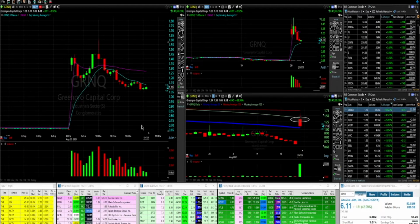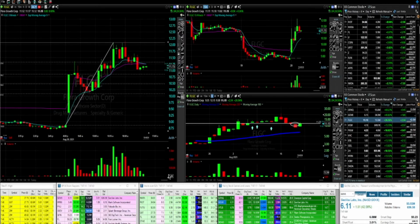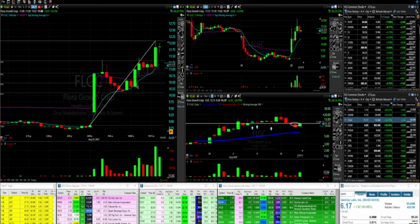Now, what happened here was FLGC started to hit the scans out of nowhere. Okay, started to hit the scans, and right here, you can see it got halted, pulled in, reclaimed the VWAP, and then it started to form a nice cup and handle pattern right in here. Now, I did not catch that move. I was still scanning, looking for something. And right in here, we got that quick pop through the highs.